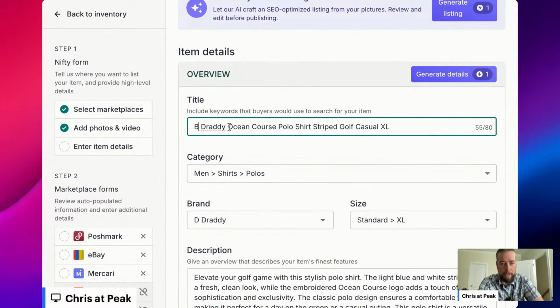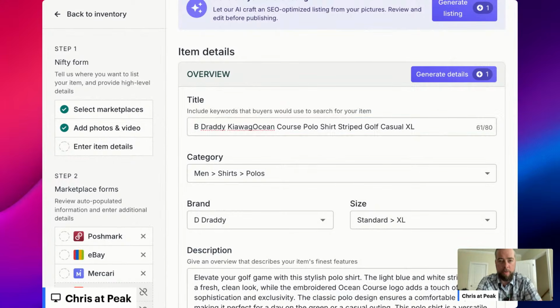So B-Dratty, and this is Kiowa. I always spell this wrong. Then if you look at the Kiowa, it's all cursive, it's script, so it would be very difficult for the AI to read it, and it didn't. So obviously there's still some growth to do for the platform. And maybe that's the stuff that it will never be able to do.